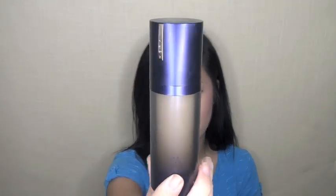And now for my favorite HD foundation. This one is Hera HD in number 23. This is the darkest shade they make. And this is actually a Korean brand that my friend Kathy introduced me to. It also has a pump, and this is most compared to Makeup Forever HD.